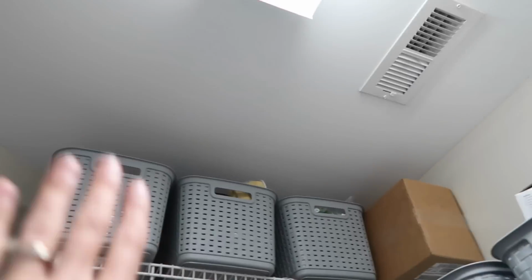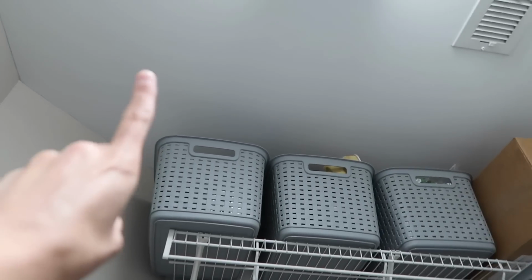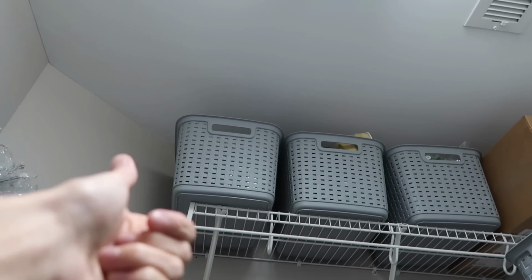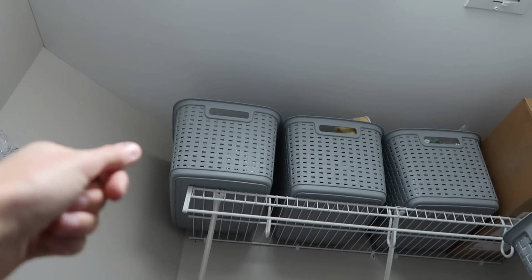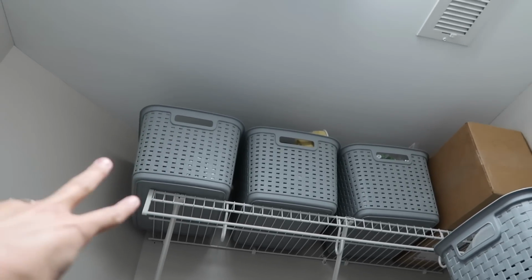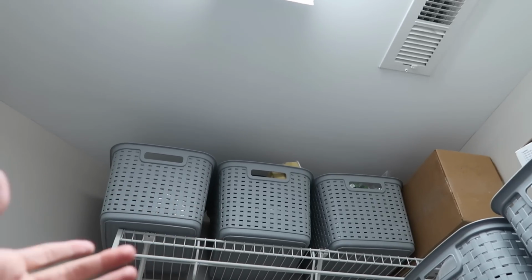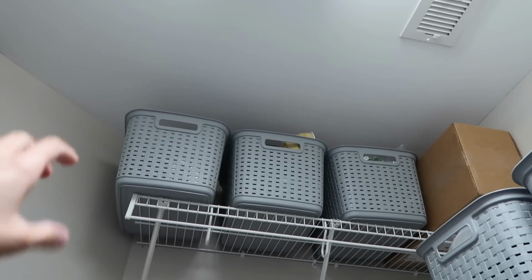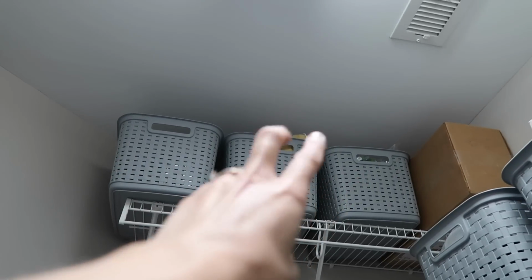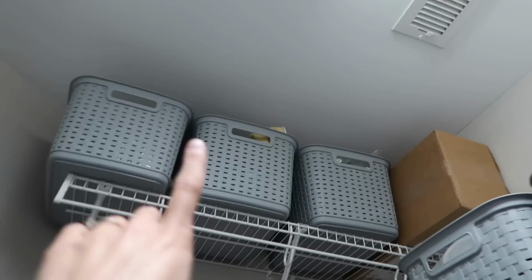There is extra stuff. In some of these bins here, I have IV supplies, like extra caps, like the little green caps when you're on IV antibiotics. Some sterile water that was left over. Just at the end of your IV course, you have extra stuff. So I have those supplies up there. These are some extra nebulizer supplies and that sort of thing.